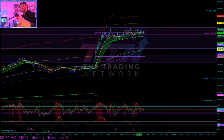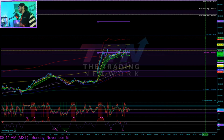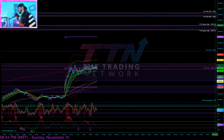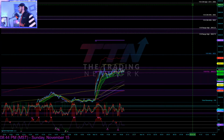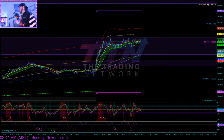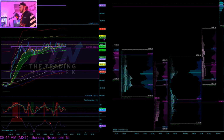And again, if we can hold this level and get acceptance, I really do like moves up to these higher levels. 36.23. We've got Fibonacci pivot R3 up at 36.35. And then we've got these nice ranges up here that are going to give us some very good trade opportunity, very likely. So that is what I'm looking at on a bit more of an immediate scale upon open tomorrow morning.